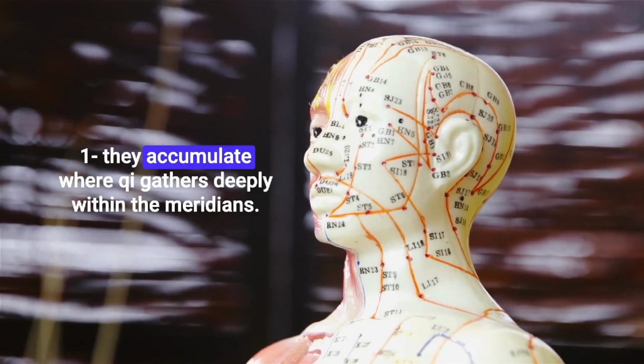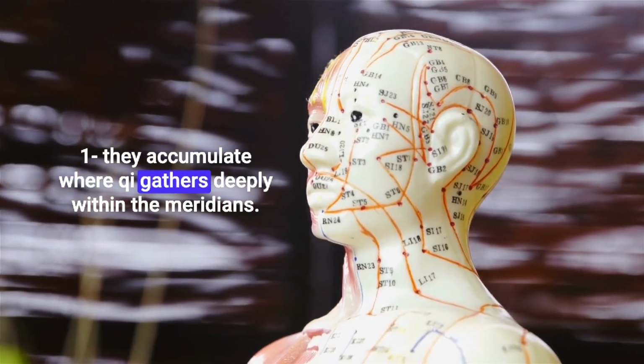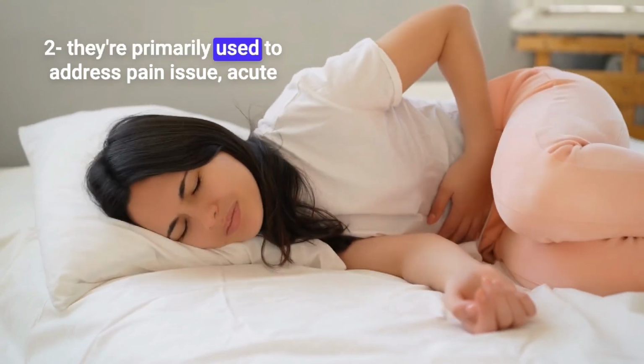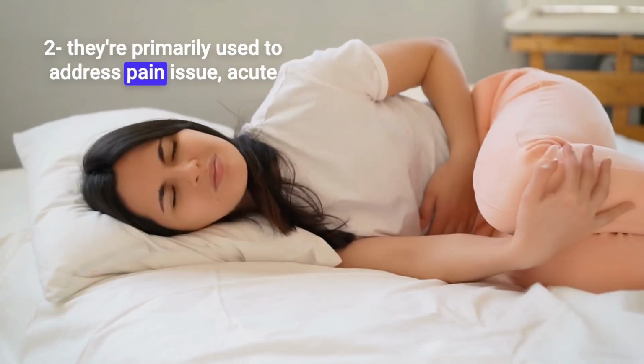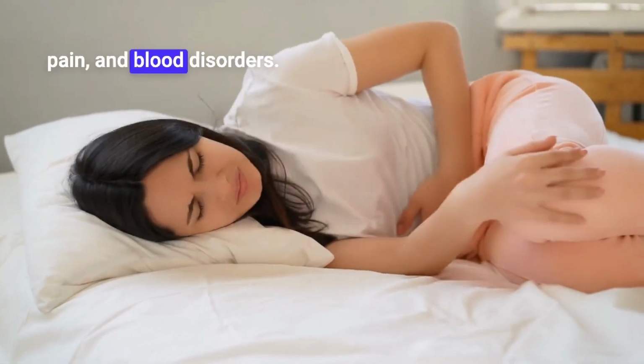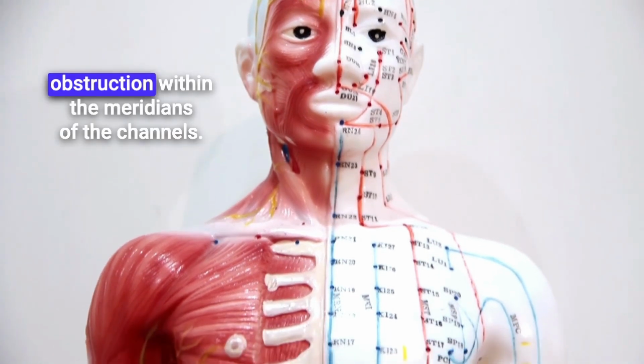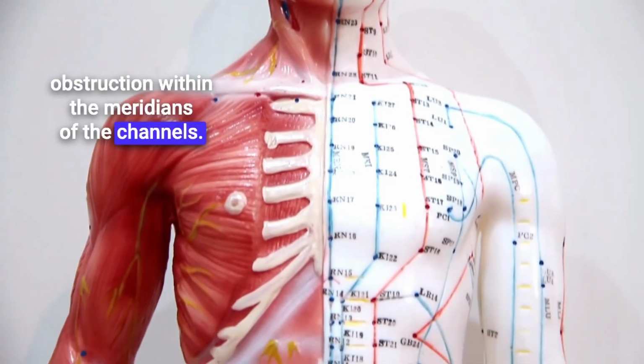Now, what are the functions as a whole of the Xi-Cleft points? 1, they accumulate where qi gathers deeply within the meridians. 2, they're primarily used to address pain issues, acute pain, and blood disorders. And we're going to see some of them do both, which is fantastic. 3, they're very effective in removing obstruction within the meridians or the channels. And 4, they calm the mind. Oh, don't we love this?